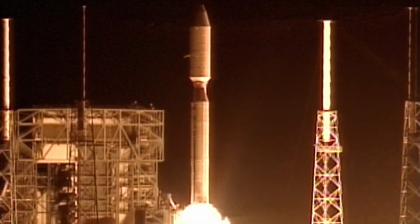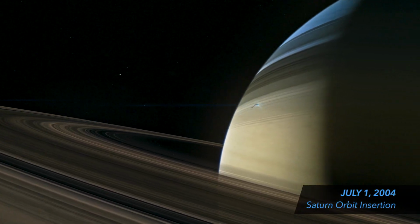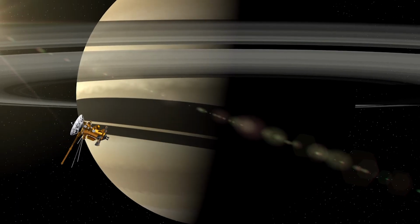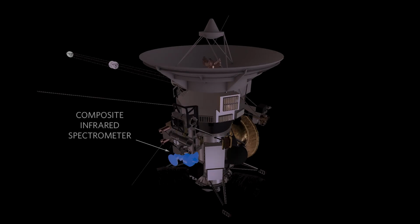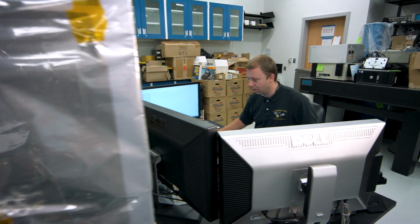And liftoff of the Cassini spacecraft on a billion-mile trek to Saturn. The spacecraft launched in 1997, and after a long 7-year cruise, it arrived at Saturn, did a dramatic entry burn into orbit around Saturn, and then commenced a wondrous 13-year mission to explore the entire system of moons and rings around Saturn. CIRS is Cassini's Composite Infrared Spectrometer, built at NASA Goddard Space Flight Center.